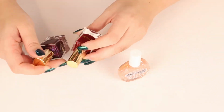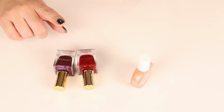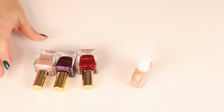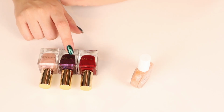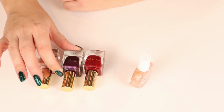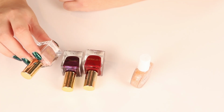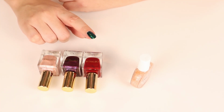Okay, I realized that I only have two nail polishes here from the Catrice advent calendar. I'm still missing one. Here it is. So these all look really nice. We have a burgundy purple with a blue shimmer in it. Then we have this nude one with some shimmer in it as well. This one looks really nice. Once again, a red one that I don't really need.